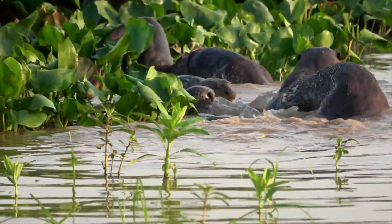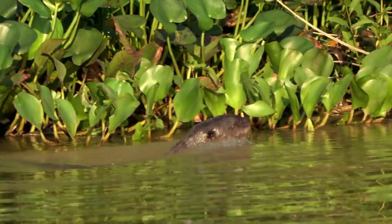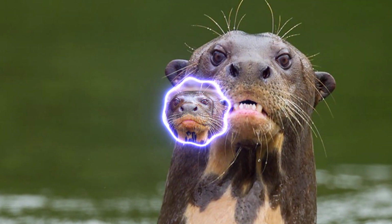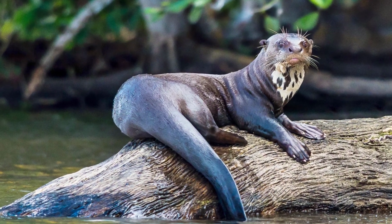Giant river otters are born completely covered in fur. This includes their snouts, making them one of very few mammals to have a hairy nose. Because giant river otters are stealthy swimmers, they often outcompete jaguars and black caimans, according to National Geographic.